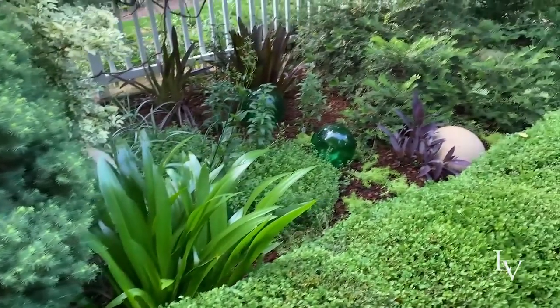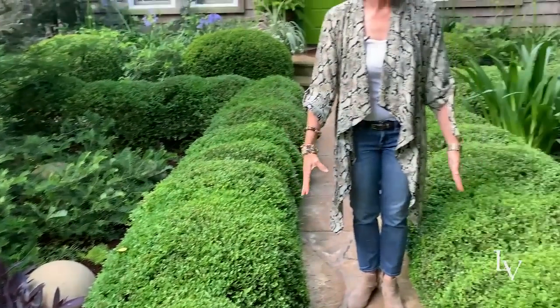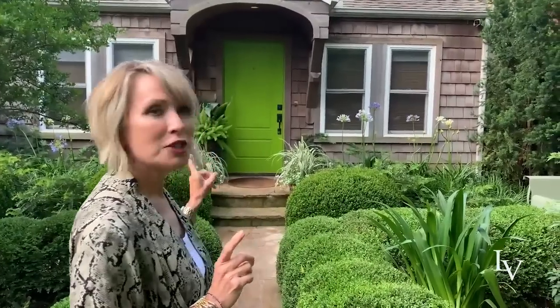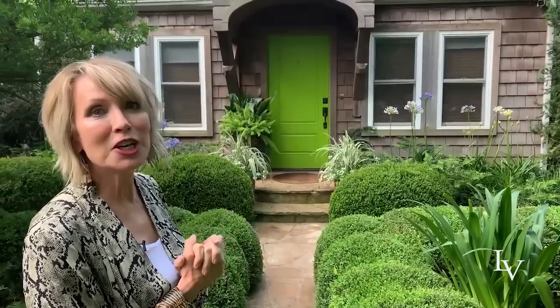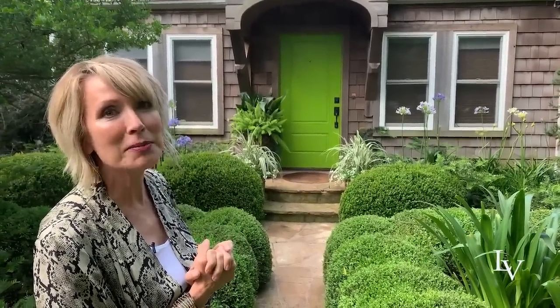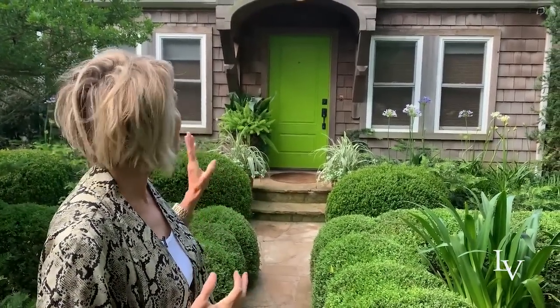So, as you move towards the front door, let's talk about the front door for a minute. If you look, you'll see that it is just this wonderful, happy, cheery Appletini green. And yes, that is the actual name. It's Appletini green. The color was suggested by my friend Rebecca, who at the time was the associate garden editor at Southern Living when they came to produce the article itself. And she said it just might be fun to paint it that color, and sure enough, it was fun.